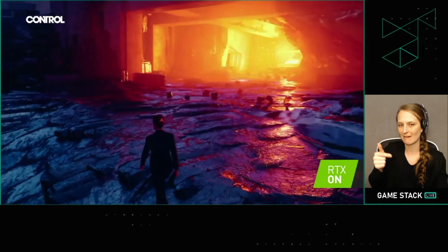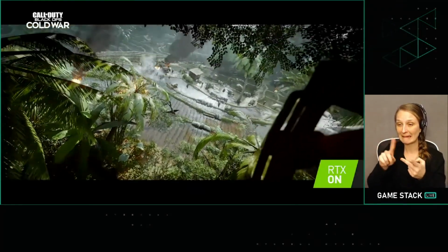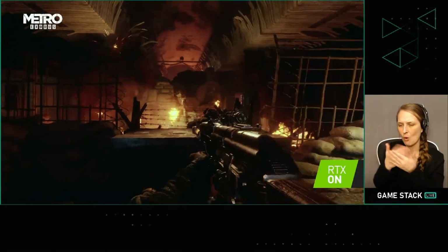NVIDIA offers the SDKs, tools, and expertise to help turbocharge the development of projects large and small, empowering developers to generate stunning visuals in no time.